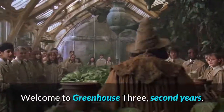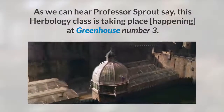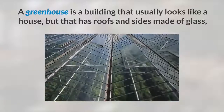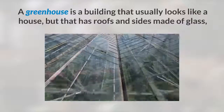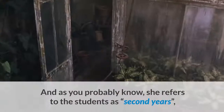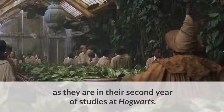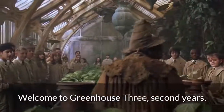Welcome to Greenhouse 3 second years. As we can hear Professor Sprout say, this herbology class is taking place at greenhouse number 3. A greenhouse is a building that usually looks like a house, but that has roofs and sides made of glass, used for growing plants that need warmth and protection. And as you probably know, she refers to the students as second years, as they are in their second year of studies at Hogwarts.